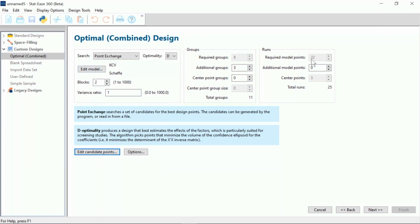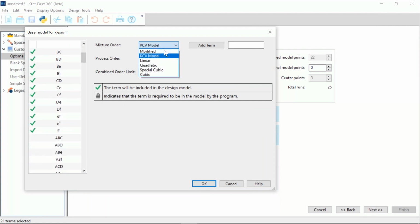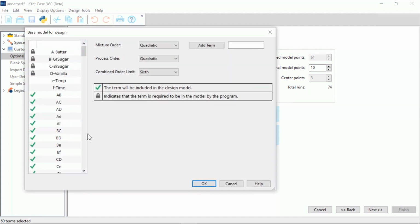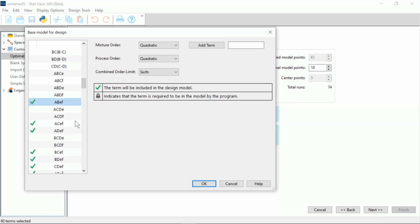Now, we require 22 model points, which is shown over to the right here. Because of this KCV model selection, we're not trying to estimate all the possible terms that you would get if you did a quadratic by quadratic. So if I switch to quadratic by quadratic, the required model points jump from 22, I think it was, up to 61. And this is the reason we're going KCV, because it's going to be too many model points. And so this would have terms that begin to go third order at this point. And here we have some fourth order terms.